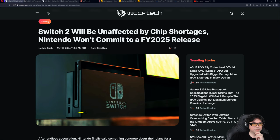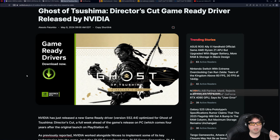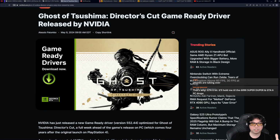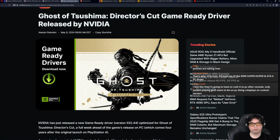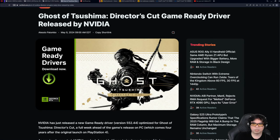So that's the Switch 2, which leads me into this one. Ghost of Tsushima, Director's Cut. We don't need to talk too much about this because we just talked about it, but it's coming soon. The latest Nvidia driver already mentions that it has it, which basically means that somebody at Nvidia got early access to the game to play test it for a couple of hours and verify that it doesn't crash in the latest driver or whatever. But the reality is, most of the time, you can still be on an old driver and it'll still work. You don't have to upgrade your driver every single time a new game comes out.